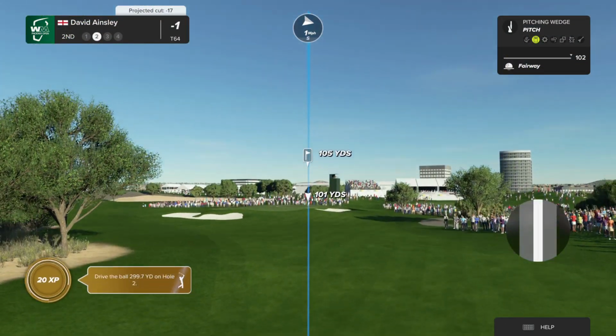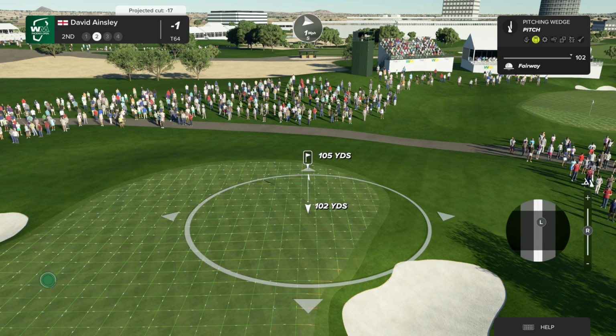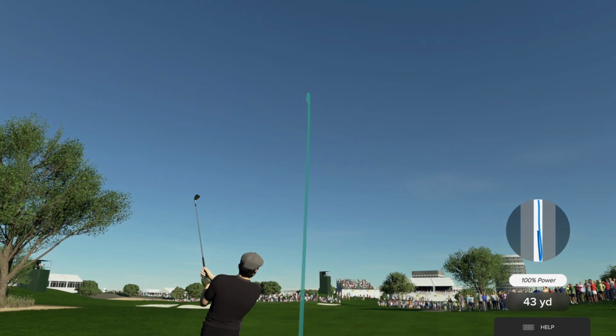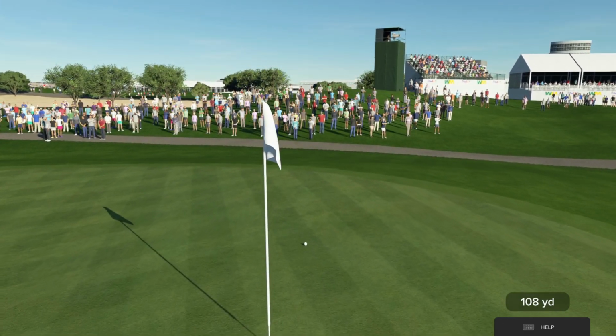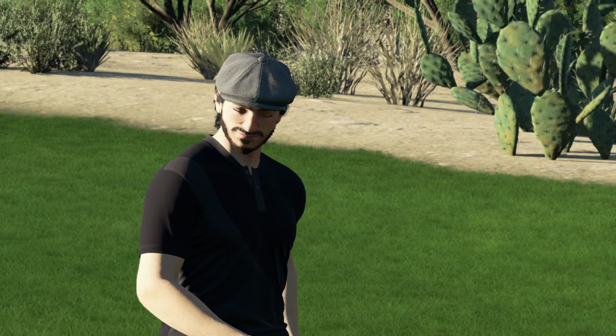Henny, what's the player facing here? And from about 105 yards. Oh, that one's straight at the pipe. How close was that to going in the hole? Great shot. Atta boy, good shot.